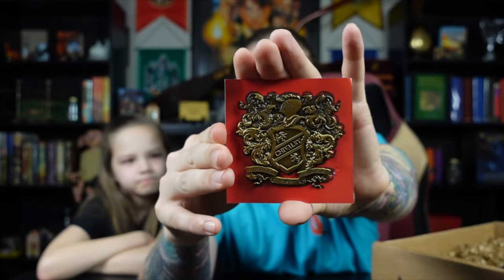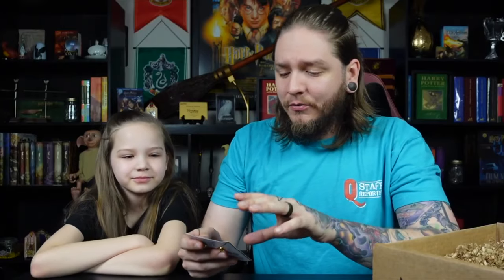Look how cool this pin is. This is a thick pin. My hand for reference, that's how big the pin is. Oh, wow. This thing is fantastic. And it's got a lot of weight to it, and it's really nice.